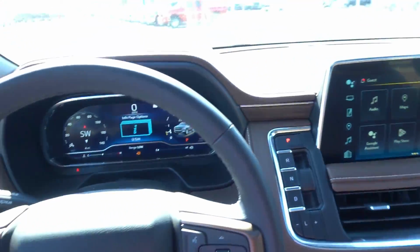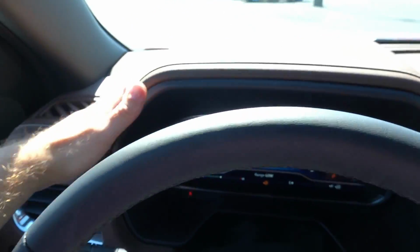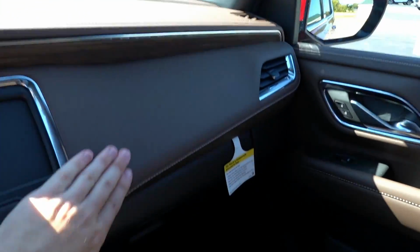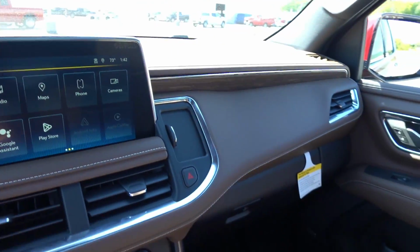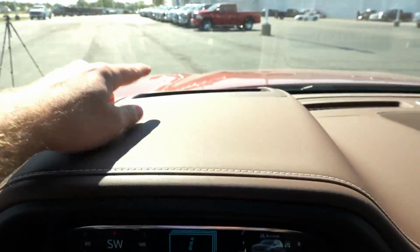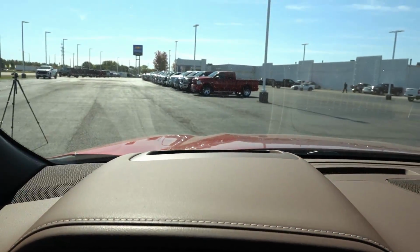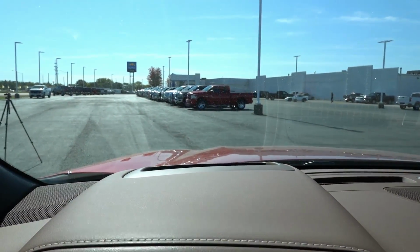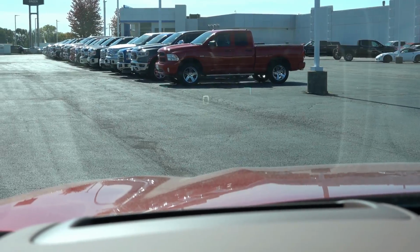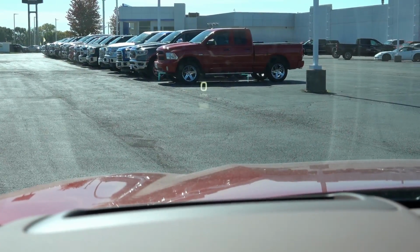But overall, in the front seat of the High Country, you definitely see all the premium materials that this model has to offer across the dash. Almost everything you touch is nicely soft touch. So that's a nice bonus, I think, for sure. And lastly, you do have your heads-up display that you can see there, kind of flickering. That's just the refresh rate on the camera. But once again, you can control that via the left side of the steering wheel. So move it up and down, display different items on it.